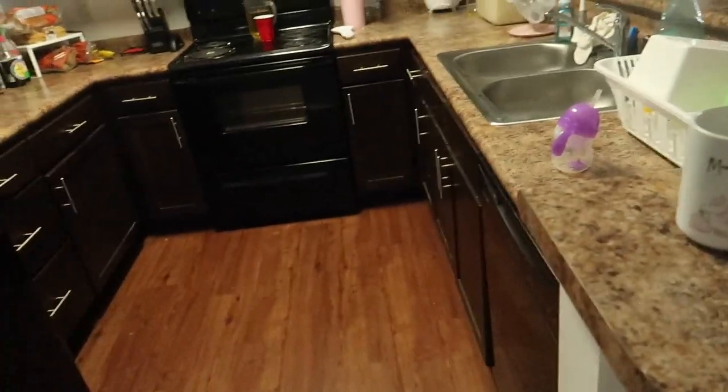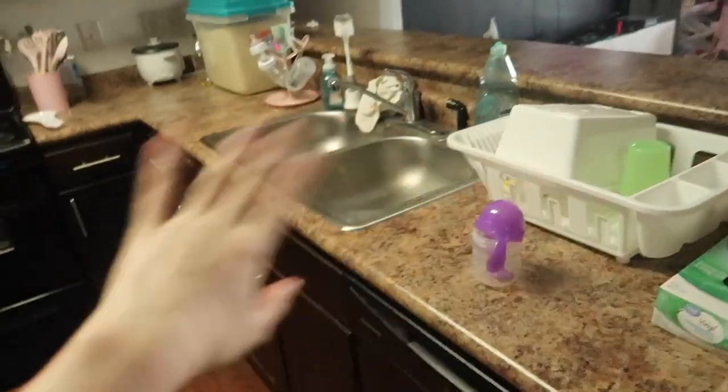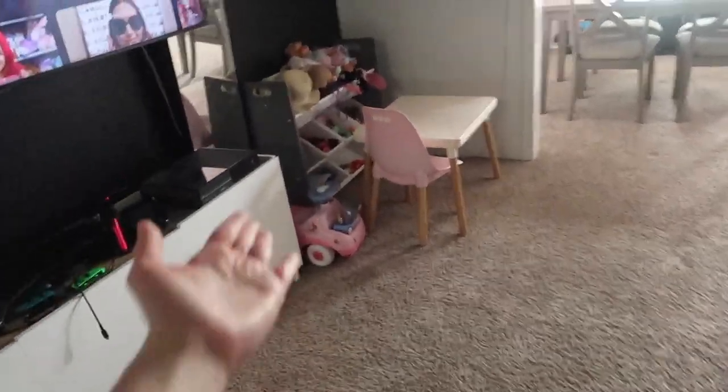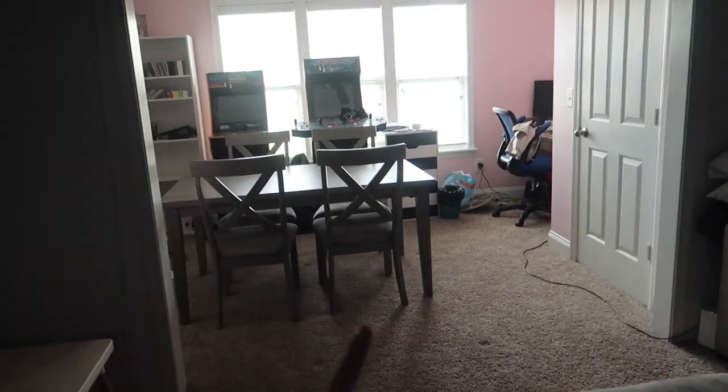I cleaned up super quick, and I started the dishwasher right here. Everything's empty. That's Mia's cup for when she wakes up. The living room looks good, clean. I hid her toys, kept some of them there, cleaned up this part. I moved the table, and this is where I edit stuff now. I try to edit when Mia is awake so I can be here with her.